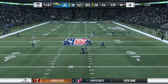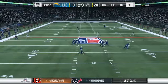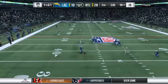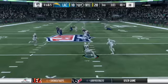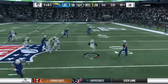They're going to try and throw. He rifles one that's intercepted. Bruce Carter with a pick.